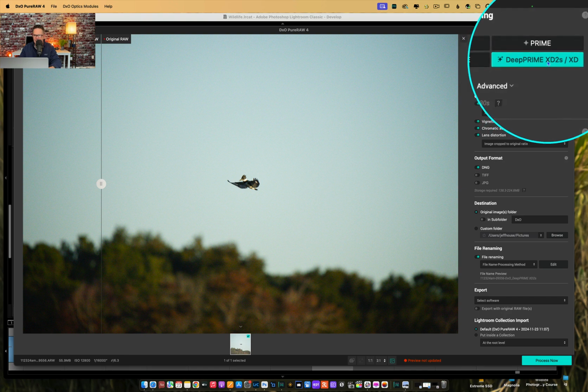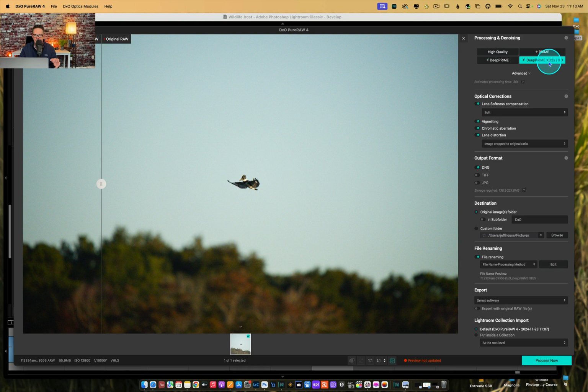Deep Prime, XD2/XD. This is the latest and greatest version of their noise reduction software. What I can tell you is I'm not sure why they include all of their previous models for this. I always use this. This is what I would recommend you use. I've looked at different photos using the different programs that they have in here. This is by far the best. And again, it's the latest and greatest with all the latest updates. So there's really no reason not to just leave this checked.